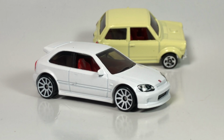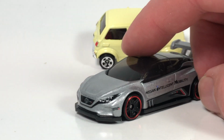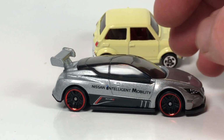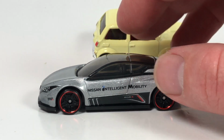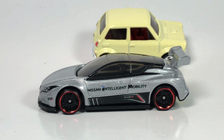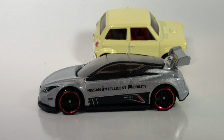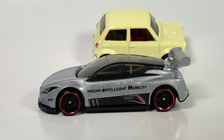Nissan Leaf Nismo RC02. Another new one. Man, this is a pretty good looking one too. You get headlight detail. Detail on the side. Nothing on the back, because you're limited to what you can do here. It's a mainline car. Always keep that in mind. I mean, what they're able to do and still put this up for $1 is pretty amazing. And then Disney Steamboat. I don't know why I picked this one up. It's just a goofy casting.